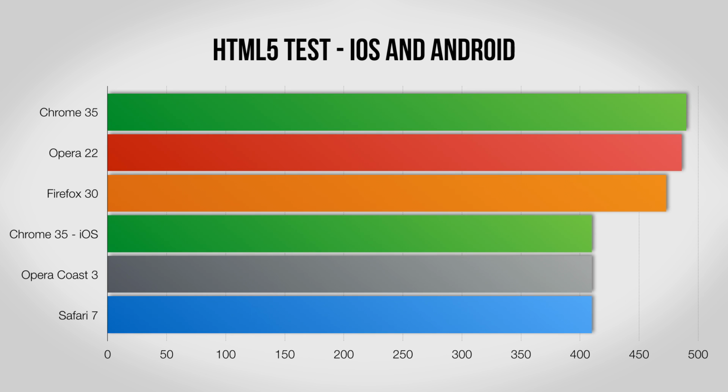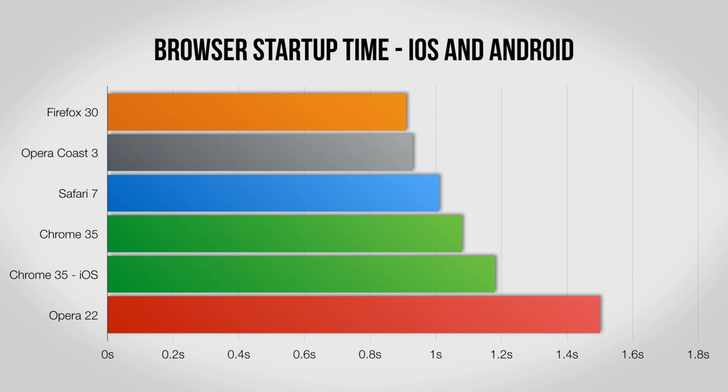Jump over to the HTML5 test, which is essentially how well each browser supports the rulebook of the internet, and you'll see Chrome, Opera, and Firefox on Android do well, where all three iOS browsers come in farther back. I know I open my browser several times a day, so next I tested how long each app takes to load. All six did well, with Firefox and Coast taking the win, and Opera on Android being the slowest, even though it only took a second and a half.